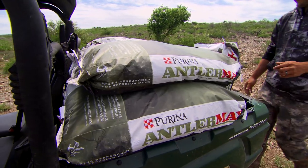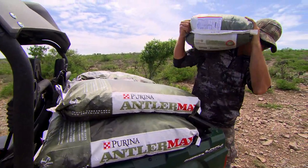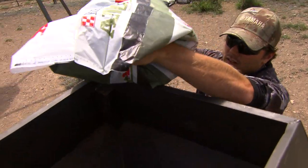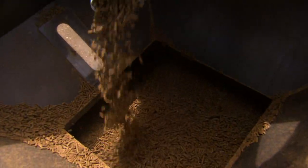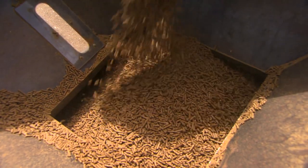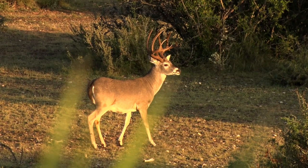One of the biggest things affecting antler growth and health on a deer is stress. And one of the biggest stresses those deer go through throughout the year is drought. So if we can help alleviate some of that stress by providing either the quick draw blocks or the Antler Max deer feeds, you're going to have a bigger and healthier deer.